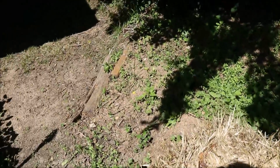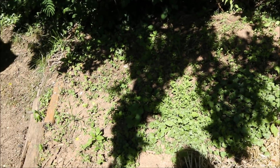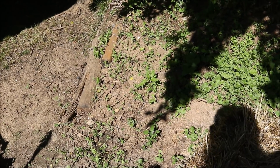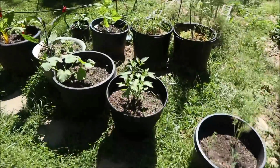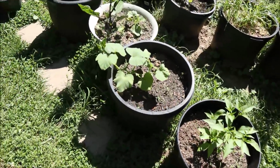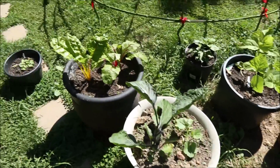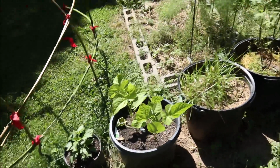These are all flowers. So these will eventually flower in a month or so. That's all the wildflower seed that I spread out. What else we got? Pepper. Winter squash. It's gonna run wild. Eggplant. Chard. String beans.